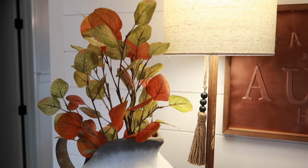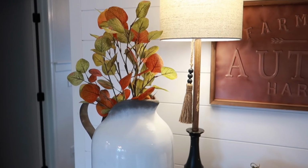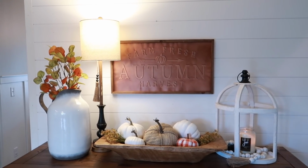Lots of questions on this greenery when I was decorating. That came from Hobby Lobby. They are super, super long. I did have to trim them down. But yeah, I think pretty much all of this came from Kirkland's with the exception of my dough bowl that was from Decor Steals.